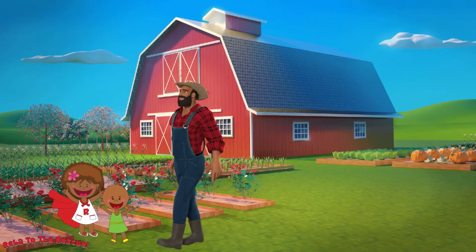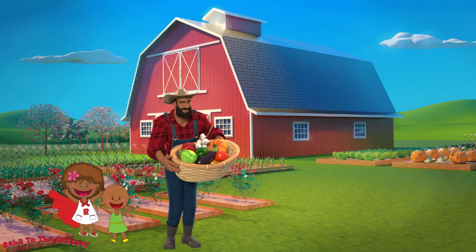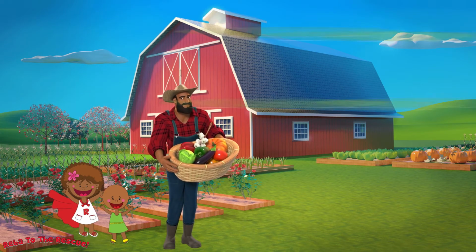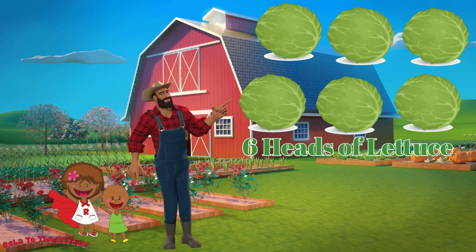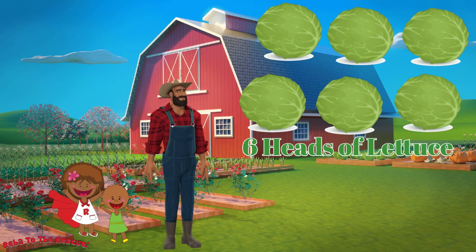Hello, Farmer Jacob! Cousin Kyrie and I are helping Farmer Jacob harvest his lettuce. He has lettuce that is ready for a delicious salad. 6 heads of lettuce. 1, 2, 3, 4, 5, 6. Yay, 6!